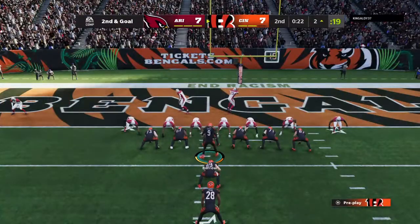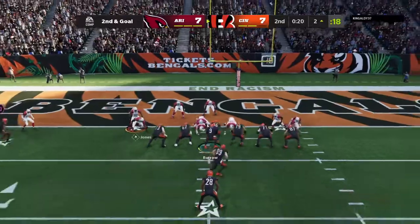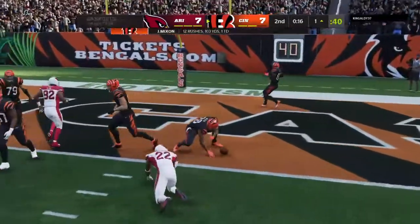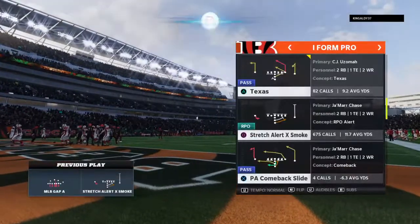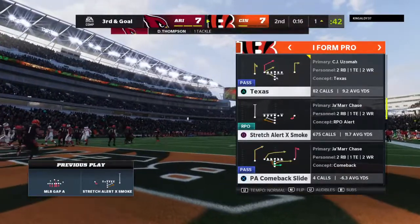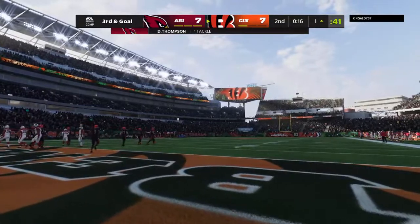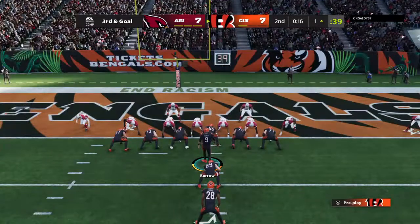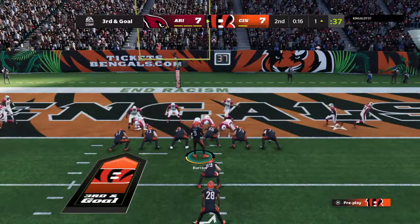From the 2 now, 2nd and goal. Mixon trying to punch it in. And they will stop him after a fairly minimal pickup. The Bengals going to use the 2nd of their timeouts as they stop it with 16 seconds to go in half number 1. 3rd and goal now, mere inches from pay dirt.